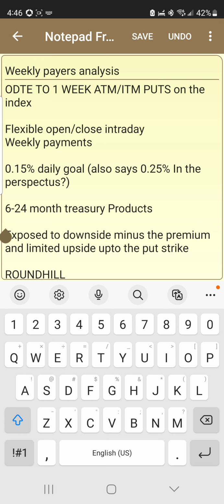So basically, they're also selling, and the collateral they're using is treasury products, 6 to 24 month treasury products. I guess we call it short-term treasury products. It seems like all these players with the synthetic covered call ETFs and these puts, we're all in the same game of these treasury products.